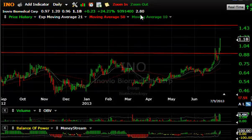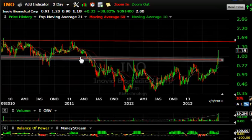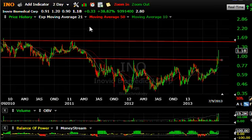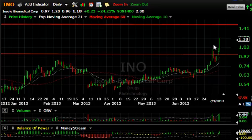INO. Now, normally I'm not high on these lower price stocks, but the base pattern and the volume that's come into this in the last few days has intrigued me. Here's your big base going back a couple of years. You can see the line of resistance, and then you can see the price volume surge that took it through it and back down to it to test the 10-day. It turned right around and spiked up the last 2 days.